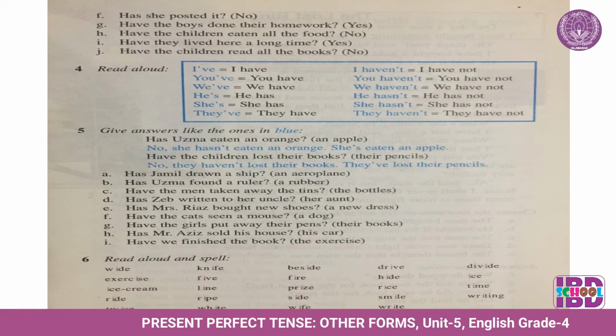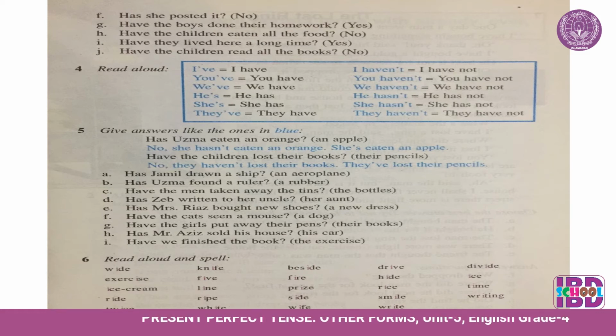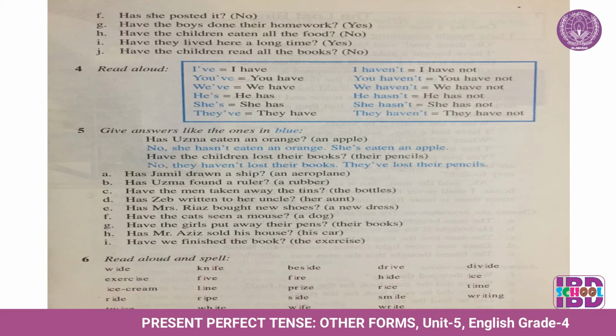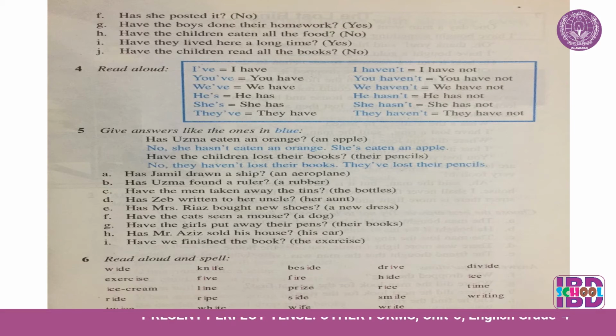White, exercise, ice cream, write, twice, knife, five, line, ripe, white, beside, fire, rise, side, wife, dry, height, rise, smile, write, divide, ice, time, writing.